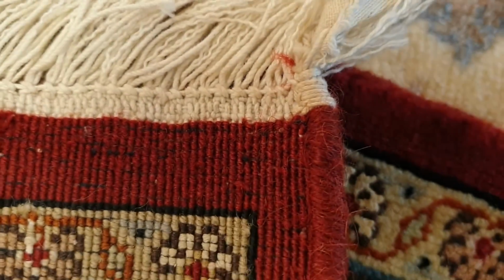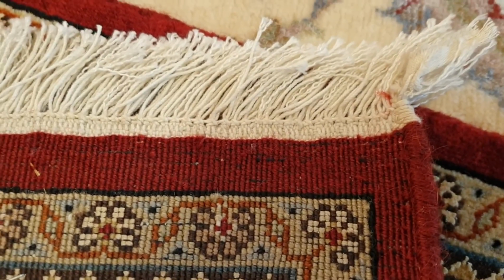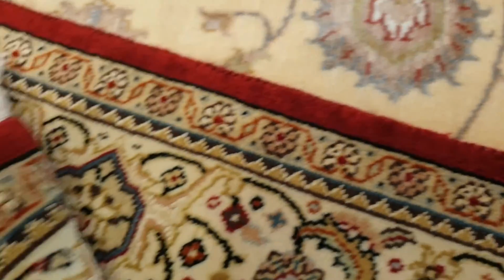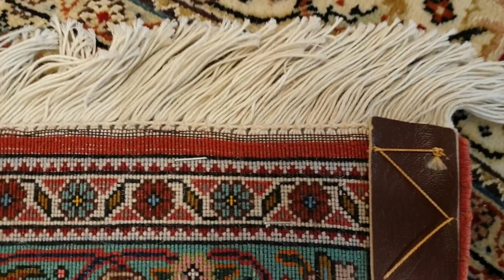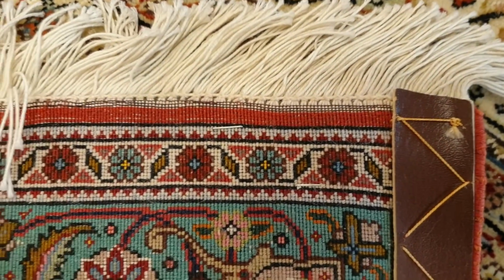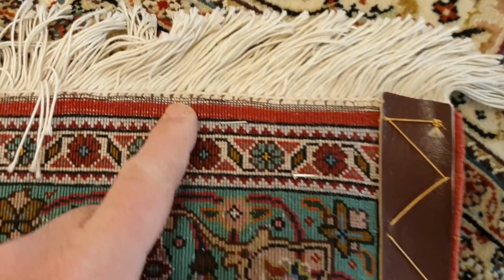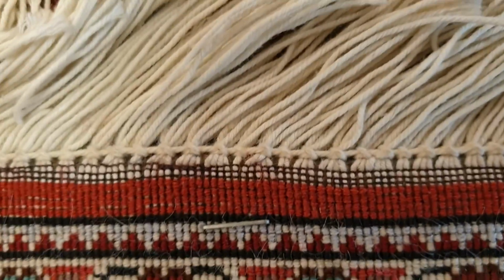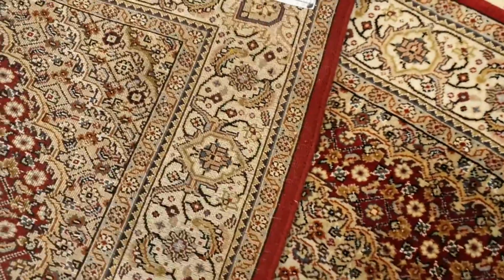Here is Pakistan, and I always tell people the easiest way for me to identify the rug is to look at this type of picture right here of the corner, because this tells me front and back what type of weave it is. And here is the Persian. So when you send me a picture of a rug and you're not sure what you have, take a picture of the corner. The way the fringes are made is a telltale sign. Non-Persian, and this is one of the Persian. There are, of course, many other different ways, but this is what I look for.